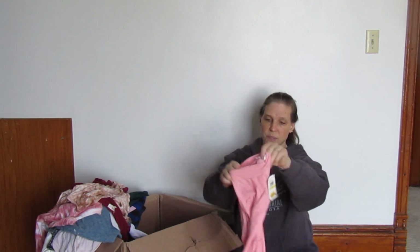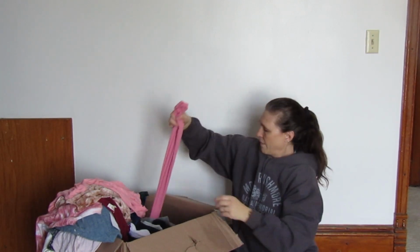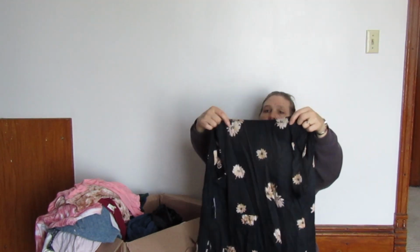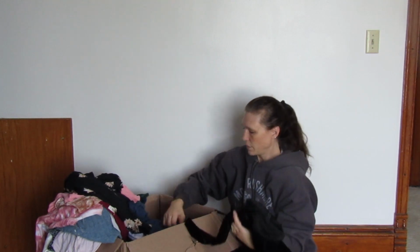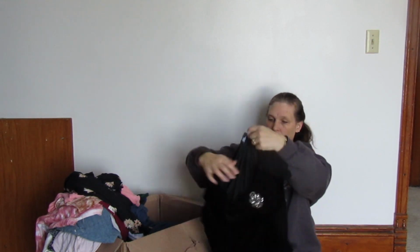This is a medium Hippie Rose. This is a pretty shirt. So there's that. Oh, I have to pull on the item so much. There we go. This is a Volcom, size medium. This is a shirt or dress, I guess. Wow, everything is just really tangled up. I want to make sure I don't damage the clothing as I pull them out. This is a velvet something. There we go. It's a top.